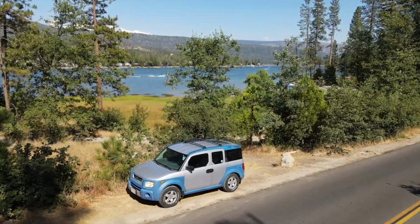So another great option to spend your day is here at Bass Lake. It's just a couple miles in front of the entrance of Yosemite, and it's absolutely beautiful. There's jet skiing, there's paddleboarding, kayaks, or you could just hang in the river. So yeah, let's go check it out and I'll show you what it's all about.